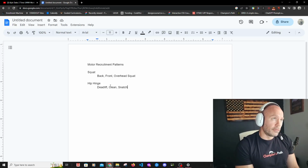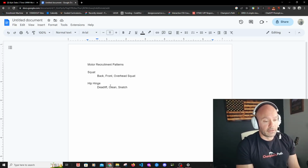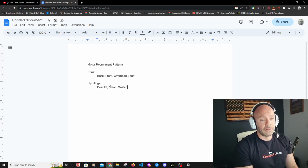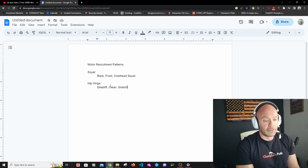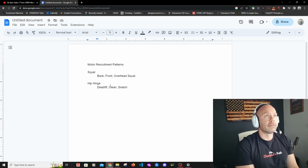Can you build entry level posterior chain strength without a deadlift? Absolutely, you can. And that goes back to Kyle Dake. I'm not saying Kyle Dake is weak. He is absolutely strong enough for the sport of wrestling. Every sport has its entry level requirement for strength. That's what's cool about wrestling and cool about CrossFit.